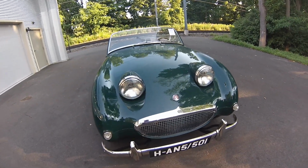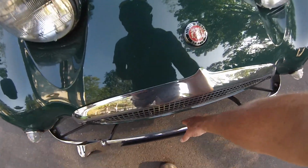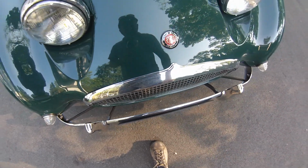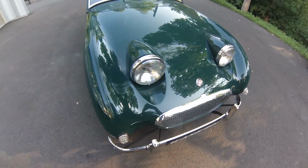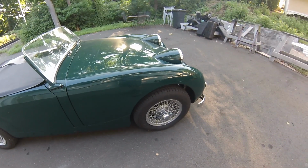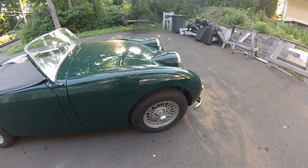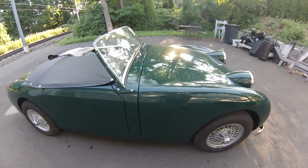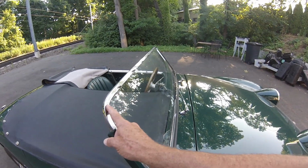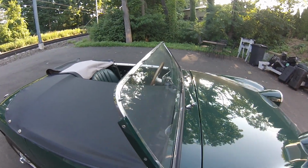But the right bumper, the right little cut, see this little cut in the bumper? That's kind of cool, that's supposed to be there. The wrong wheels, 1958, yeah, it's arguable that you could get wire wheels, but we have to take those off. The right colored stanchions for an early windscreen, which was the 9-stud type.